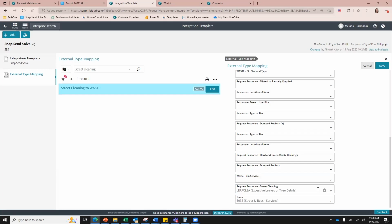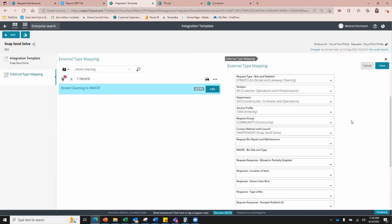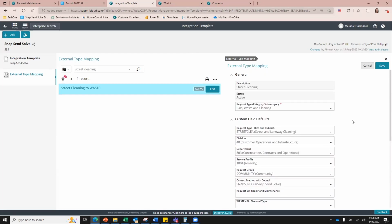This was one of those things that I think changed my life a little bit. It went from me trying to work with teams and go through processes to fix all this stuff, to just immediately being able to click on a new external type mapping, and it immediately changes how it enters our system. So that's probably where I want to leave you.